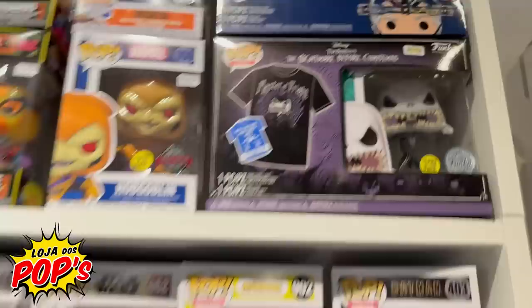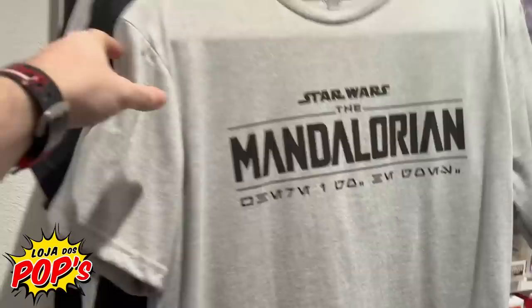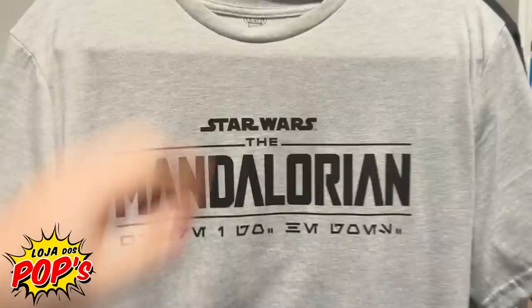So some great ones. Right here, they have a super cool Mandalorian shirt, which I have not seen before. I don't know if it's a Funko shirt, but oh, it is actually. It is a Funko shirt. So I'm going to be taking that home today because I love the Mandalorian.